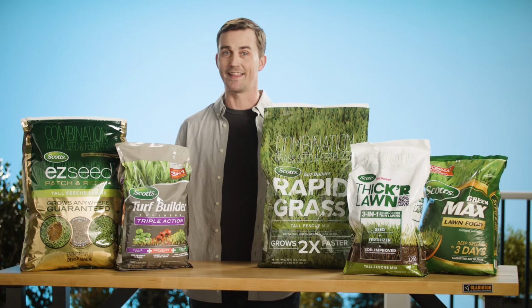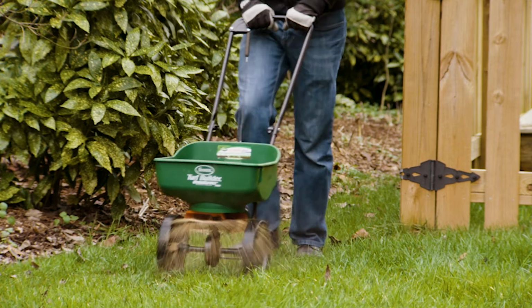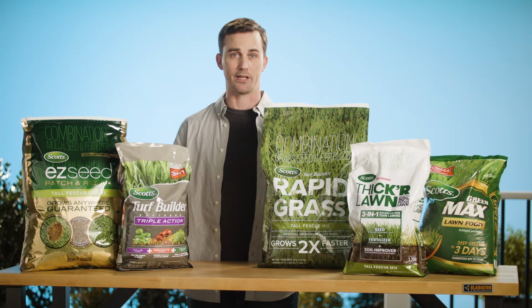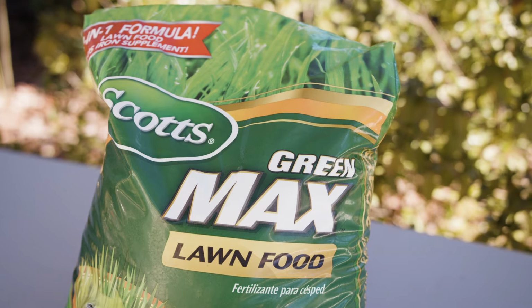It's spring, and that means it's time to get your yard looking its best with products from Scotts. If your lawn is already established and growing nicely, regular feeding is the key to the healthiest and best looking lawn. Look for fertilizers such as Scotts Triple Action or Scotts Green Max to get your grass looking great.